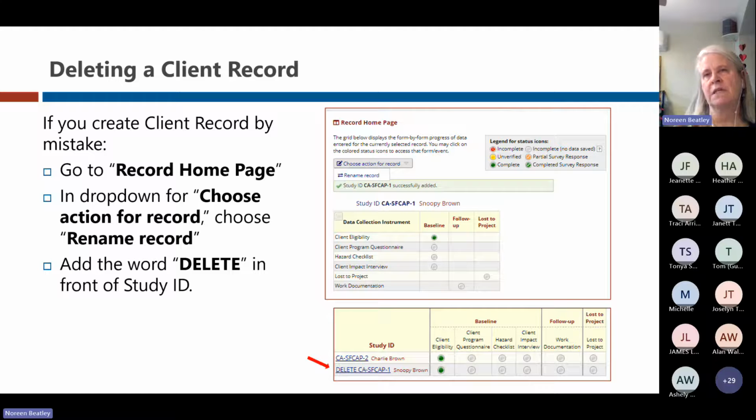If you need a specific form deleted so you can re-enter data, say you entered data into the follow-up form and it needed to go in the baseline, and you want us to delete it, let us know. We will delete that specific form. Same thing on lost to project. If you complete a lost to project and someone later says, hey, I want to stay in the program or I do want to participate in the evaluation, just let us know. We will delete the lost to project. But for those particular cases, for a form, you would email your site coordinator or me, and then we can delete just that form. Never put the word delete in front of a study ID if it's for a specific form. But if the complete record ID has been incorrectly added, let us know.